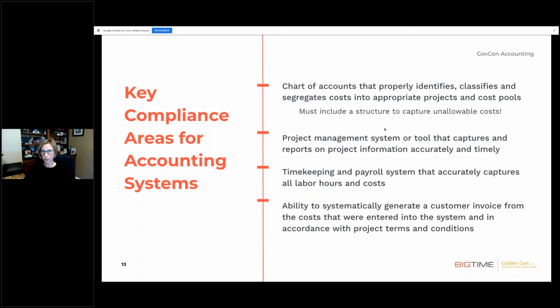You want to have a project management system or tool that captures and reports on project information accurately and timely. So you enter all your costs, your labor, and your expenses. You want a project management system that's going to be able to report on all of those costs by project and by contract, along with the revenue, so you can best manage your projects.